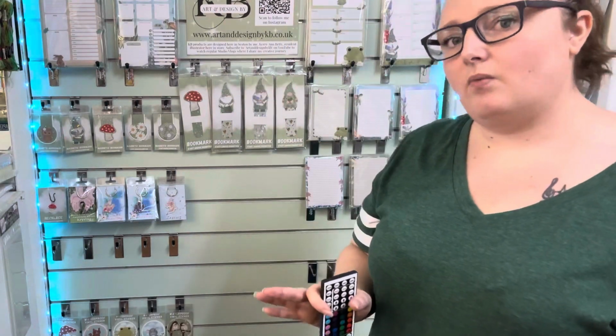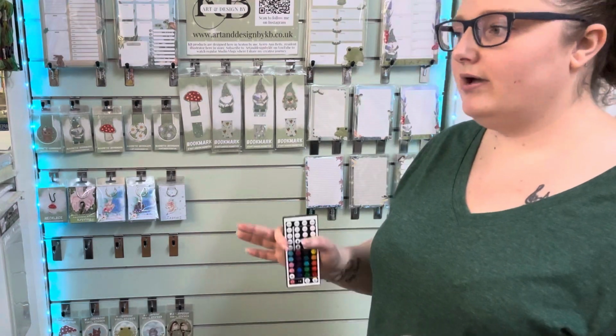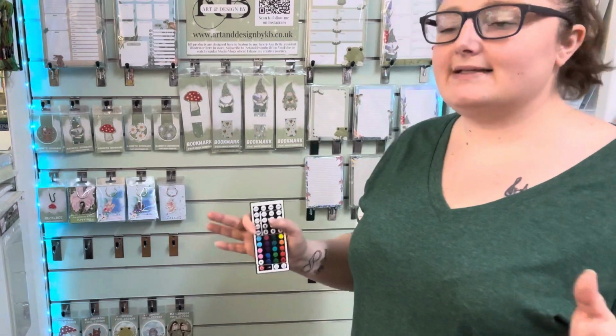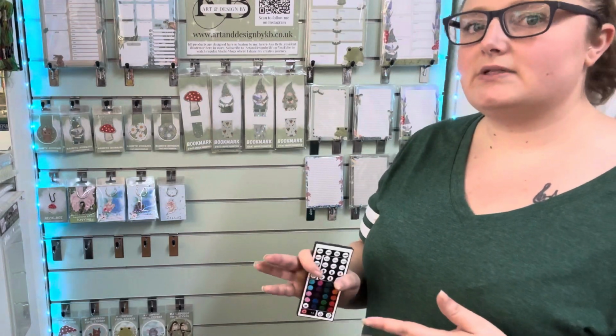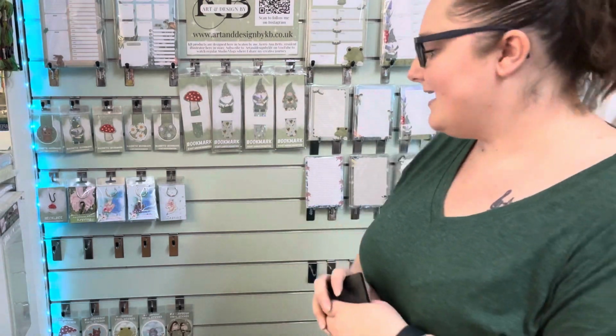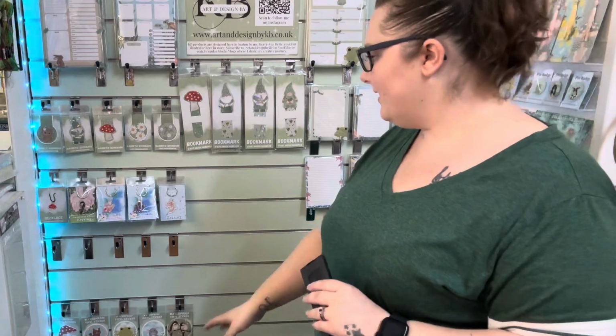When I post them out, I'm still going to be posting them without any packaging because I think it's much more eco-friendly and it saves on costs as well. So when you're ordering stickers online, they will still come in a paper envelope, sealed up with that nice sticker that says your stickers are inside. It's just that when you purchase them in store, or for any wholesalers in the future, the stickers will arrive packaged with the backing card.